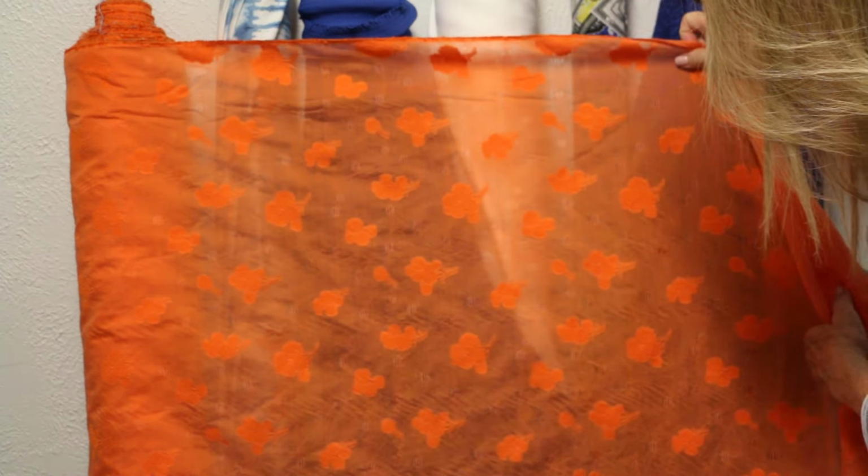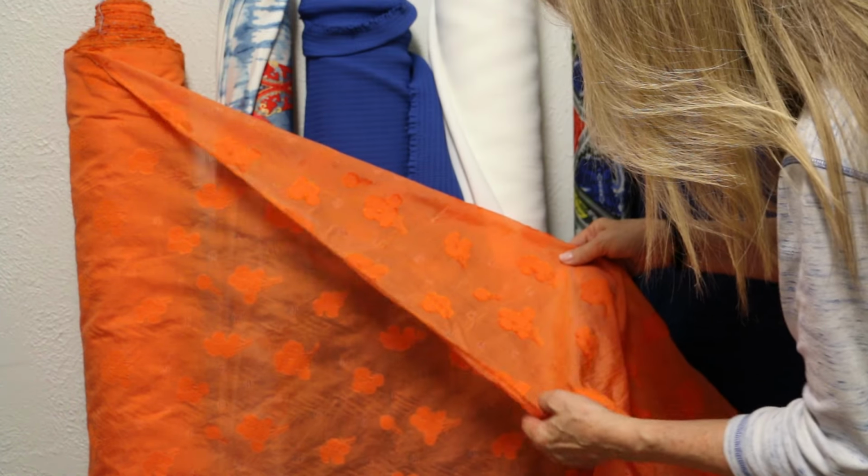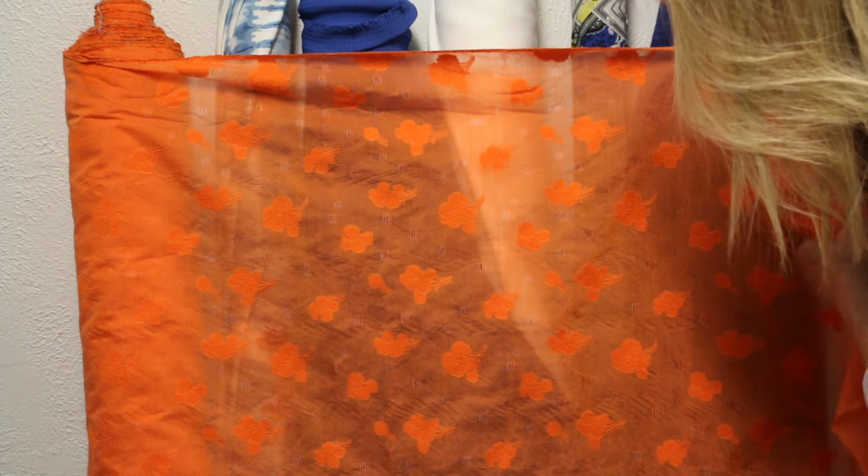It is a cotton poly. It's embroidered. So it's embroidered all the way through. Again, expensive piece of fabric, $13.99.